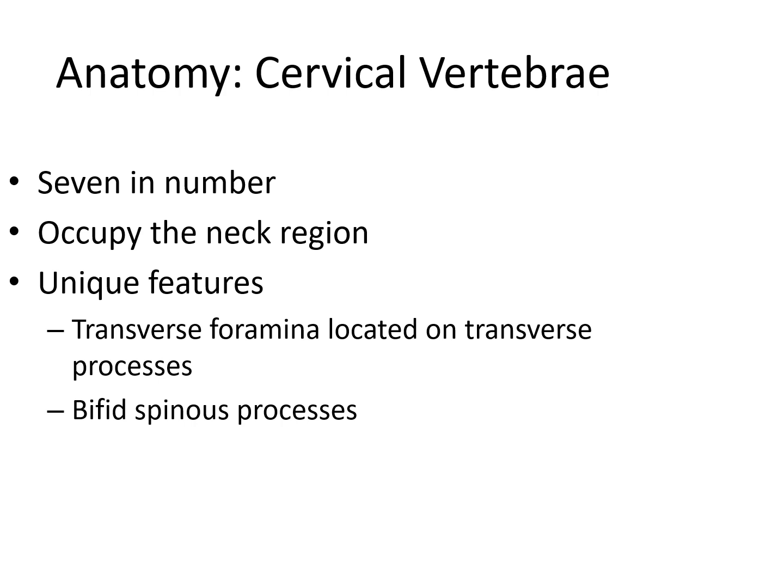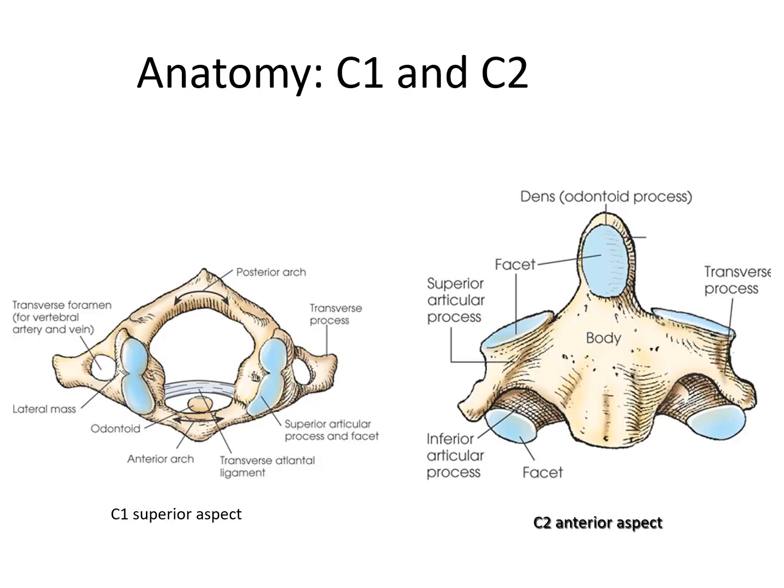Bifid spinous processes. So in the cervical region, the spinous process actually bifurcates like a fish's tail. Okay. So it's got like two little knobs on it posteriorly. Instead of a singular process, it kind of divides in half and looks just like a fish's tail. Okay. Now, C1 and C2.